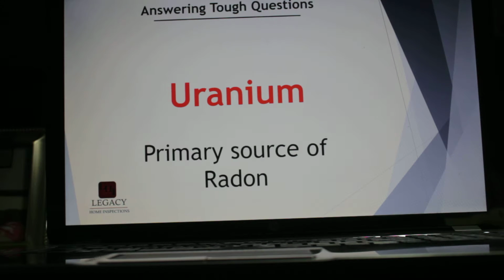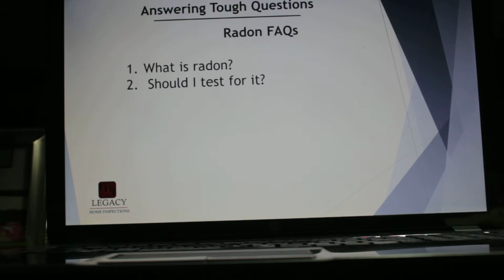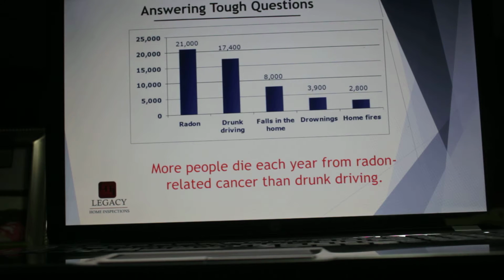It comes from uranium. Should I test for it? Now, there will be some people in the crowd, James, Kevin, that say, you know what, that's just a racket, it's a manufactured disease so that people can get wealthy building mitigation systems. Well, did you know, to make this statement real succinct, that more people die from radon-related cancer than drunk driving? And as soon as you say that, people will say, oh my gosh, they don't realize it, but that is an EPA spreadsheet.